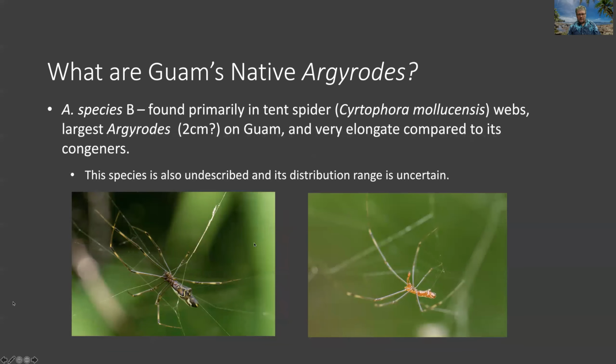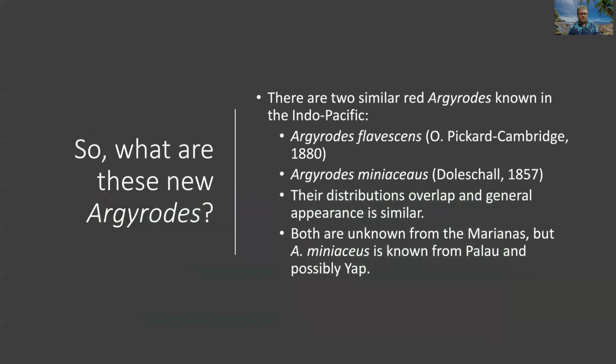Argyrodes species B is in those big tent spider webs and it's the largest Argyrodes, maybe up to 2 centimeters in length. It's much more elongate than the other species. And it's also undescribed and it has an uncertain distribution range. I think we've seen it described as the largest Argyrodes.